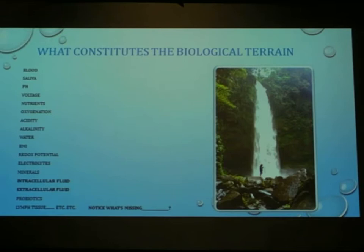So if you don't purge that extracellular matrix, with a lymphatic drain or lymphatic homeopathic remedies, you're going to be in trouble at some point in time. Because we're all toxic, let's face it. Any of us sitting in this room right now are toxic. So probiotics, lymph tissue. Do you notice what's missing? What's missing from the obvious thing that makes you sick? There are no bugs, no parasites, no bacteria, no viruses in this slide. That's because if your biological terrain is healthy, those things don't matter. Your body can take care of that.